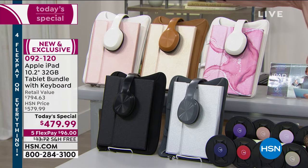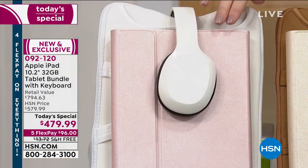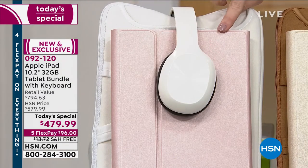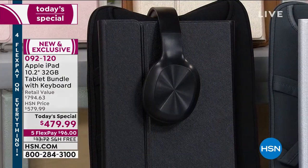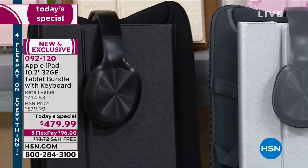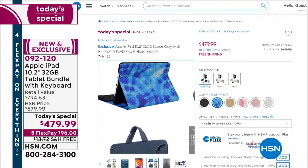This is a keyboard case, by the way. There is your rose gold. We do have a rose gold color iPad that you could match with that as well. And then down in the front, we have the black and the black. Of course, that would go with any one of your three colors of iPad. And then we have the silver. The silver is beautiful. We have another color that's available. It's so new that we didn't even have it in stock here, but you can see it there. It's called blue tie-dye, and it comes with coordinating accessories as well.